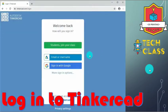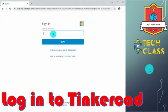And here's one of the things. You do not want to use students join your class. I know that seems like a very logical place to go, but that's not the direction we're at today. So we want to log in with an email or username. This gives us a lot more flexibility. So I'm going to use one of ours.